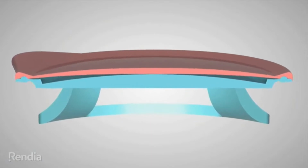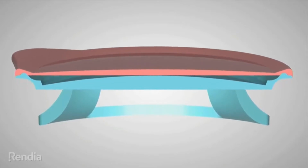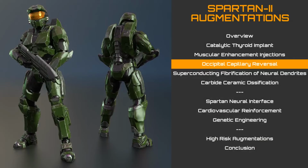These two augmentations in tandem give a Spartan superhuman visual perception, and is helped still further by additional augmentations, the primary one being the superconducting fibrification of neural dendrites.